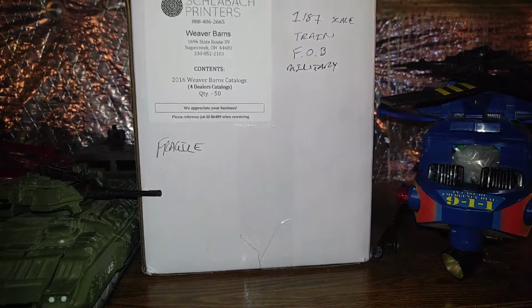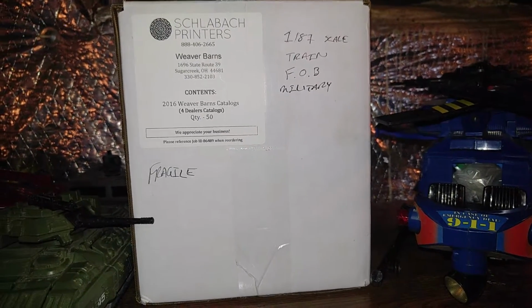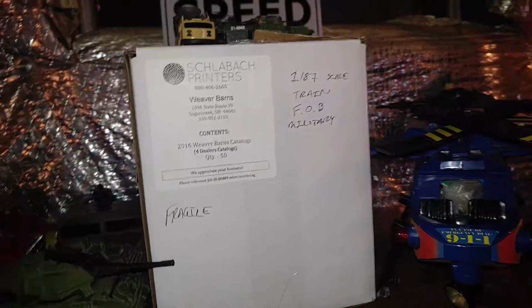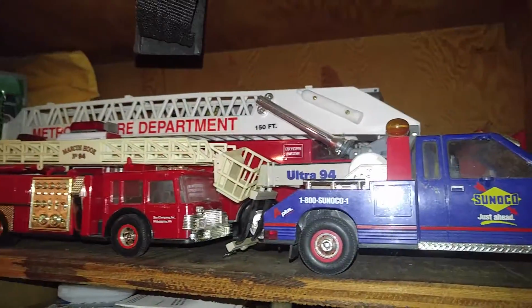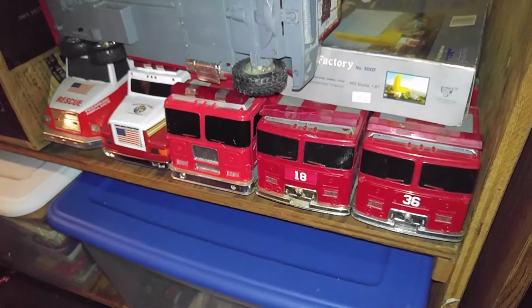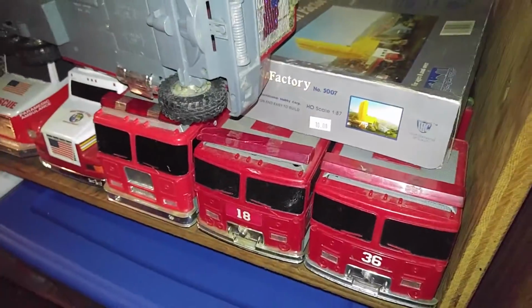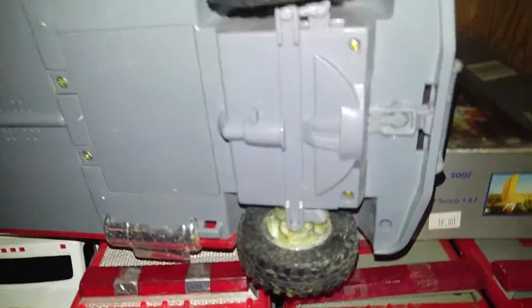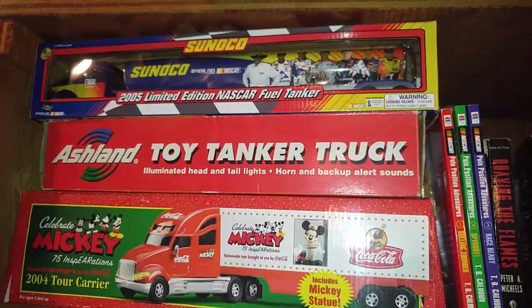This white box contains the military vehicle collection that you guys have seen on Instagram a few times. Over here, just some larger Sunoco models. There's a large aerial ladder truck, rear mount ladder truck. That goes with all these. Again, a lot of you that grew up in the early 90s are having some massive deja vu, which is good. And over here, just some more holiday trucks.